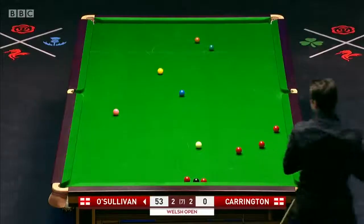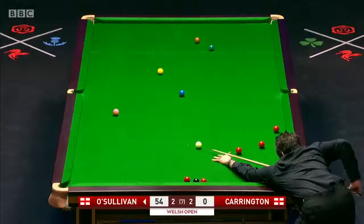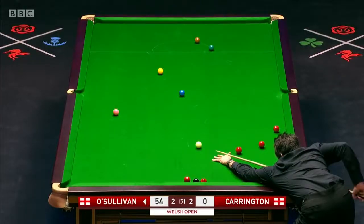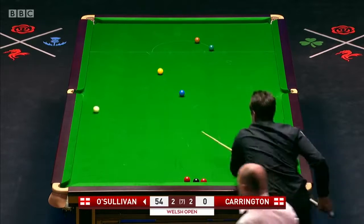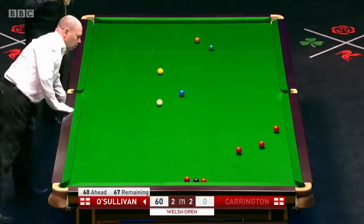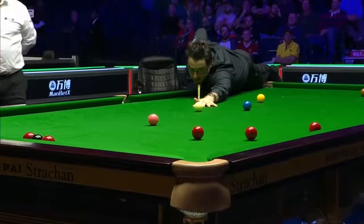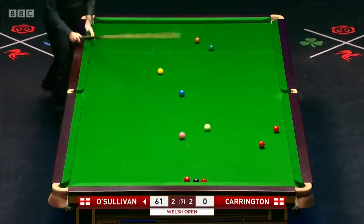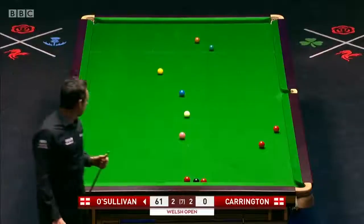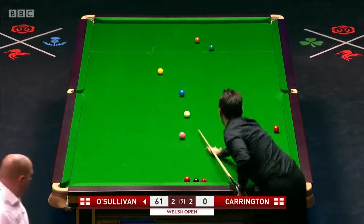There's the first one. And nicely on the pink. Didn't have to do much with this pink. Automatically would be on the red if he knocks it in. So now this red would put him 61 ahead with just 59 remaining. 8. He's certainly getting some action here. He knows that another colour would have kept Stuart in his seat.